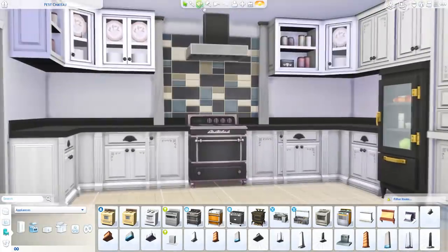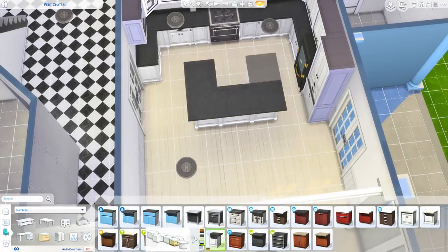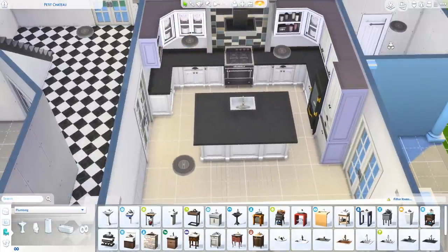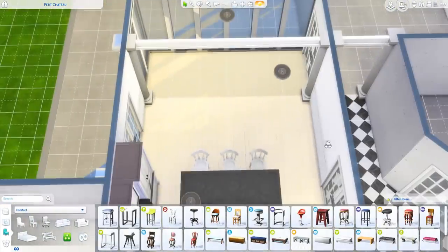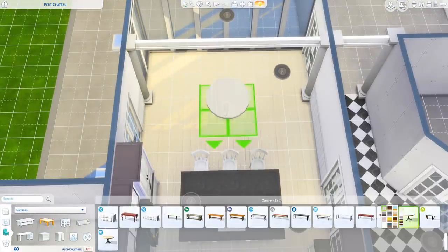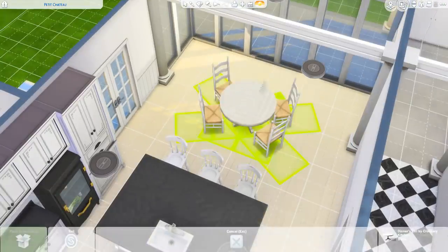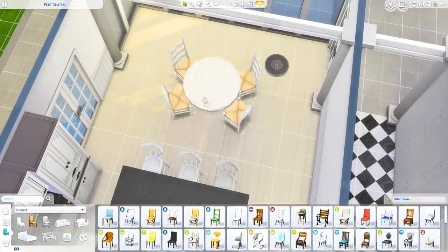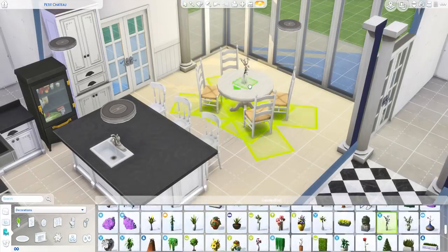But speaking of the kitchen, I just went for this countryside look. You guys won't see me do it because I wasn't able to record it because I added it really late. But I actually put these ceiling details on the kitchen using these archway things. I don't know what those are called, those core build things. And it looked amazing. You guys will see it in the house tour, but I love it.